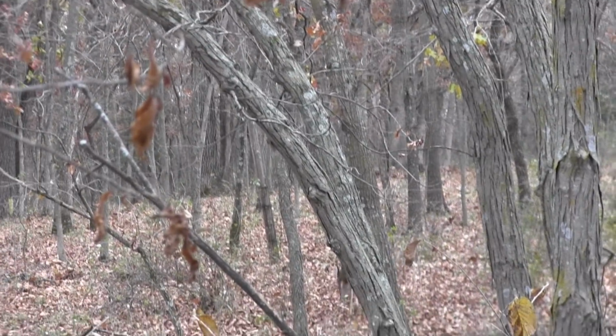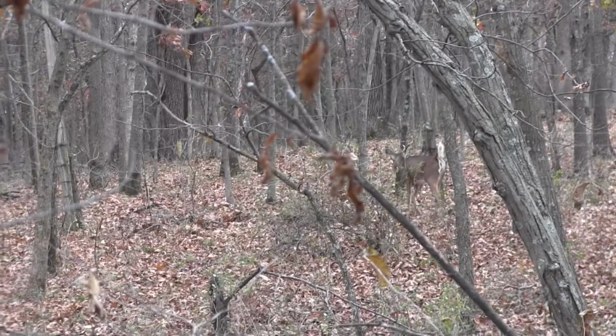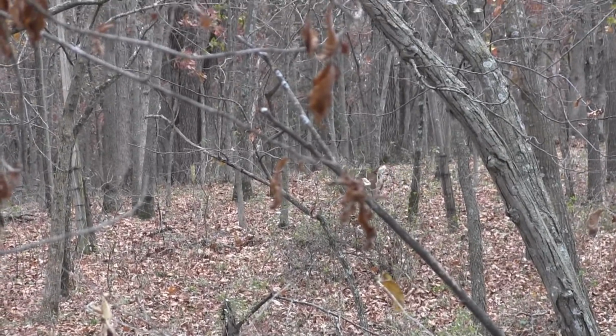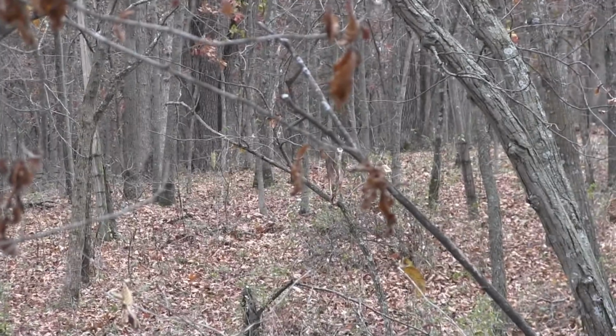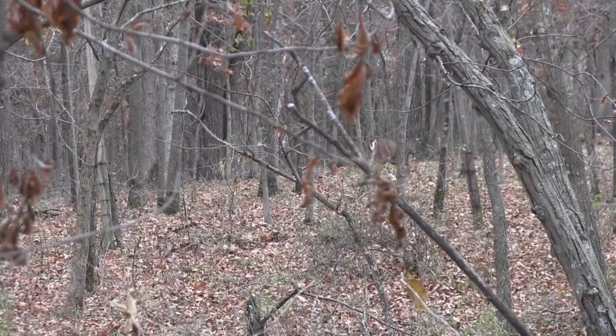He's gone right through that hole in the fence. Right there. Used to be a fence. That's how they changed their travel pattern. You got to be aware and alert for that.